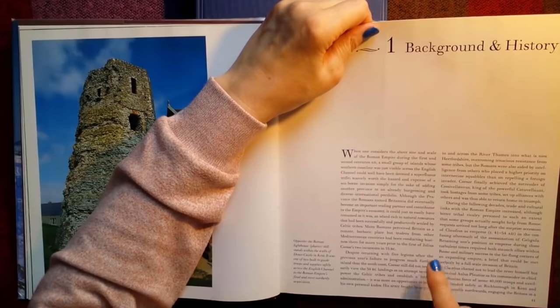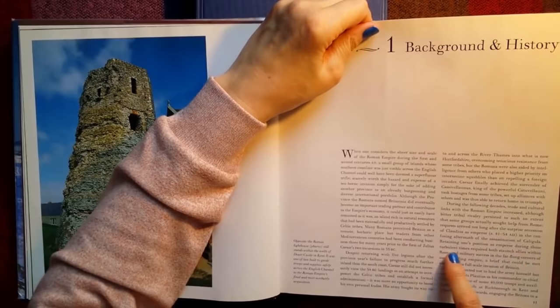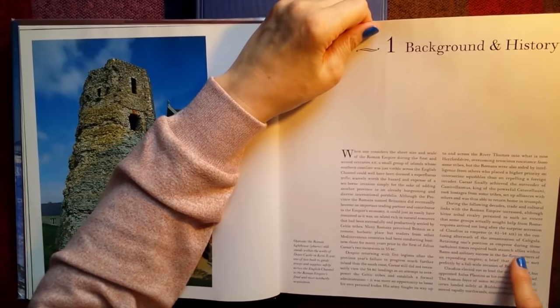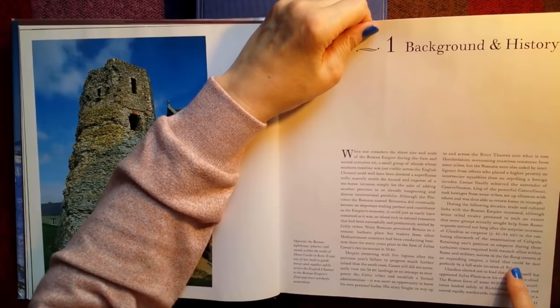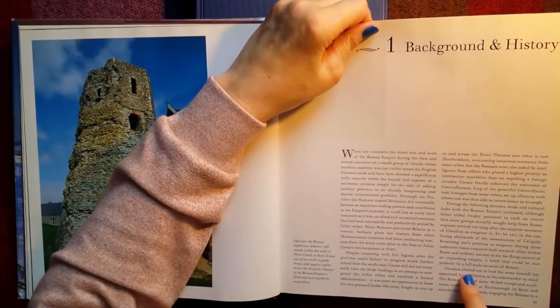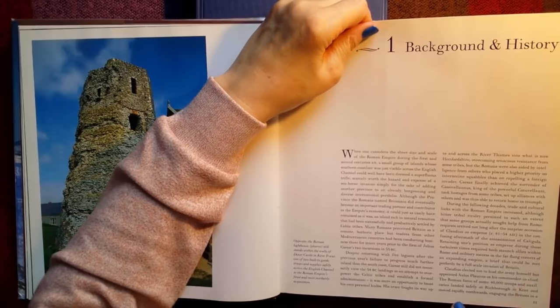Assassination of Caligula, retaining one's position as emperor during those turbulent times required both staunch allies within Rome and military success in the far-flung corners of an expanding empire. A brief that could be met perfectly by a full-scale invasion of Britain. Claudius elected not to lead the army himself, but appointed Aulus Plautius as his commander-in-chief.